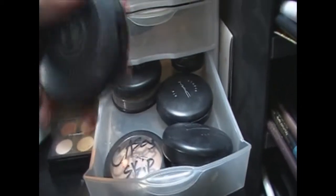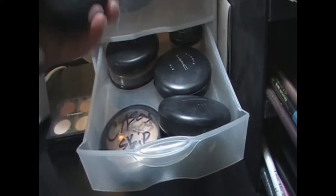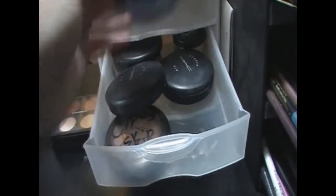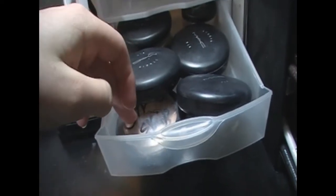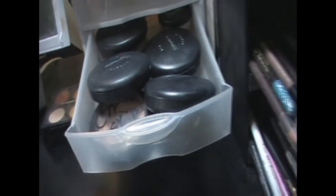In here I have a bunch of my different studio fixes, NW20, NW25, I have it all the way up to 45, just depending on the type of skin I'm doing, the type of contour, different things like that. Mineralized skin finish, I don't use a lot on clients. Oh, excuse me, I burped, sorry.